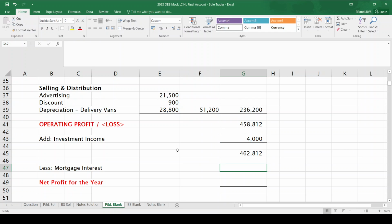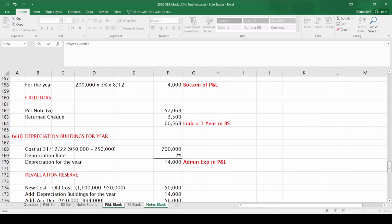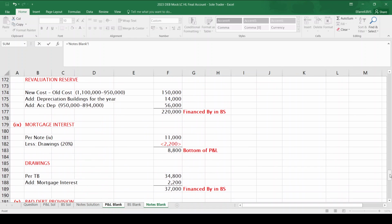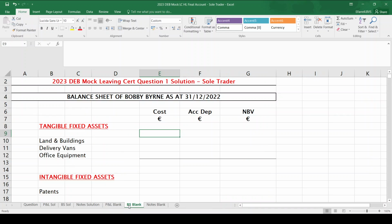And my mortgage interest, it was 11,000, but remember then that 20% of that was to do with drawing, so I had to take that away. So the correct figure is 8,800, and I'm going to take that away because it's bad. You have to pay mortgage interest. So my profit for the year is 454,012. Now to do the balance sheet.